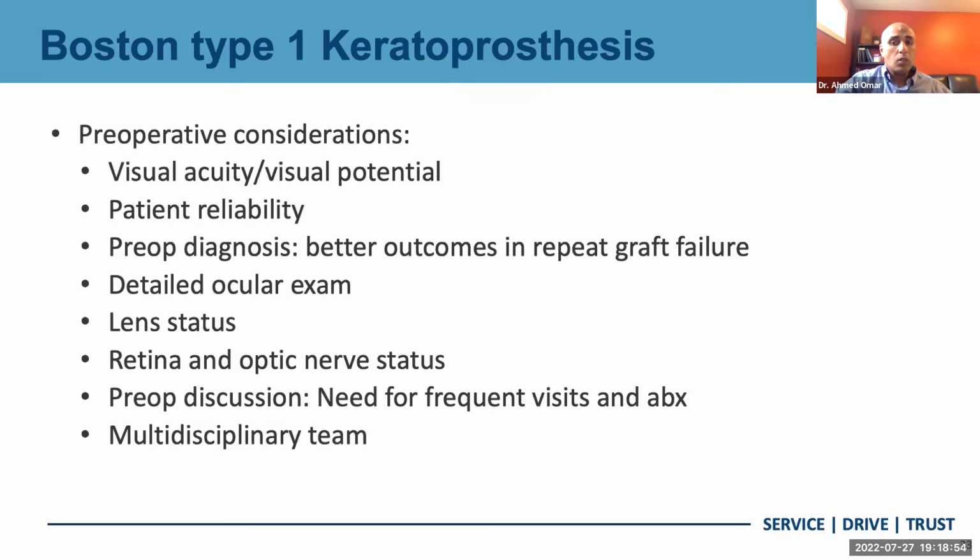Of course, the surgery should be performed by a surgeon well experienced in penetrating keratoplasties, who has direct access to or works closely with a multidisciplinary team of glaucoma, retina, and oculoplastic specialists, and optometrists as well, owing to the frequent need for tube shunts, vitrectomy if needed, and lid reconstruction around or at the time of K-Pro placement.